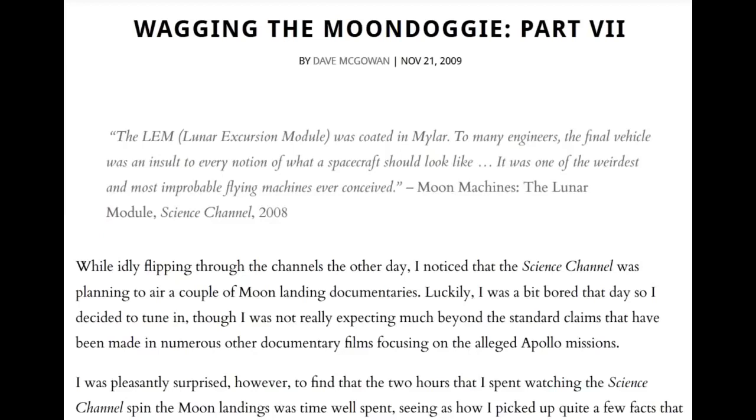The Moondoggie, Part 7, by David McGowan. The LEM, Lunar Excursion Module, was coated in mylar. To many engineers, the final vehicle was an insult to every notion of what a spacecraft should look like. It was one of the weirdest and most improbable flying machines ever conceived.